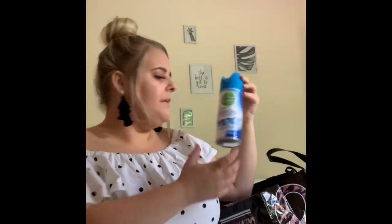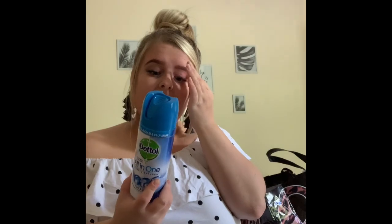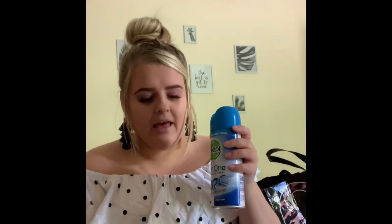Attention Seeker. This was also on the same stand as the Dettol spray in Poundland, and this was £2 also. Now I have got one of these in at the minute, and I can't remember what the scent is. I think it might be mixed berries, but I use this mainly for the dog bed, for the dog bed and the couch and just things like that, really, like door handles to get them shiny.